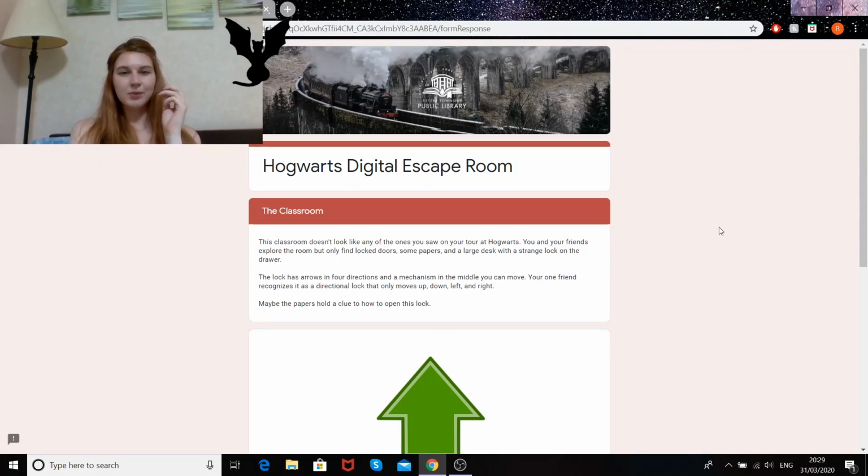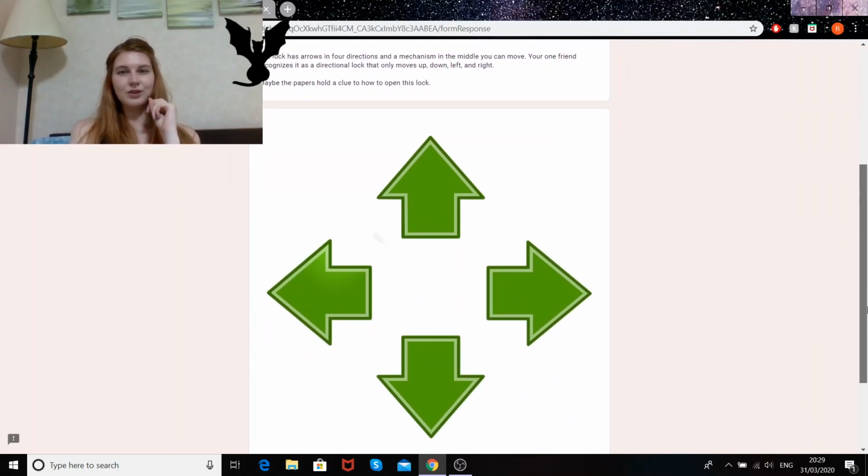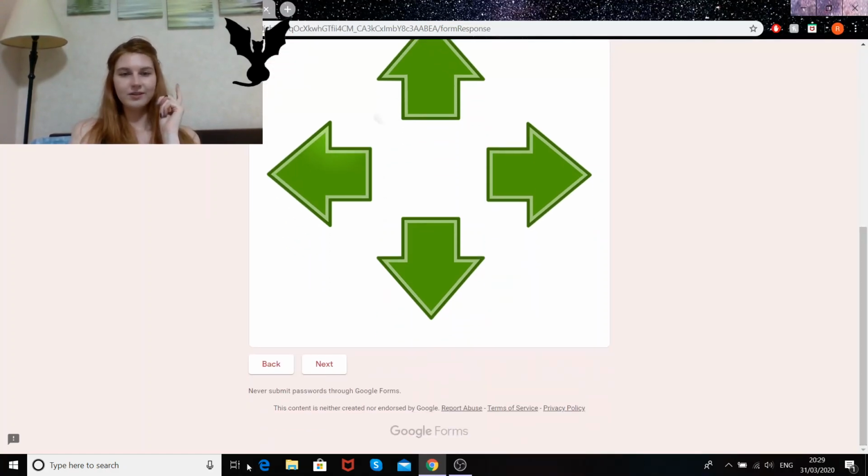You and your friends explore the room but only find locked doors, some papers, and a large desk with a strange lock on the drawer. The lock has arrows in 4 directions and a mechanism in the middle you can move. Your one friend recognizes it as a directional lock that only moves up, down, left, and right. Maybe the papers hold a clue how to open this lock.